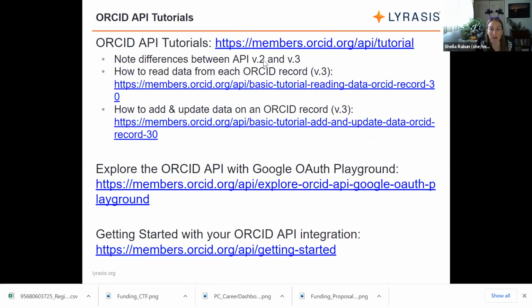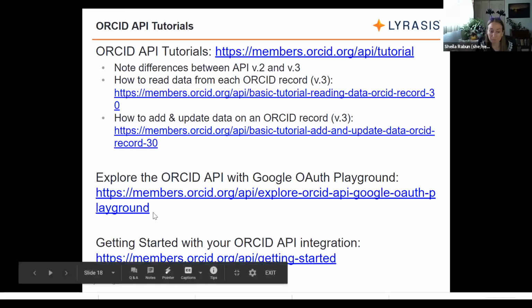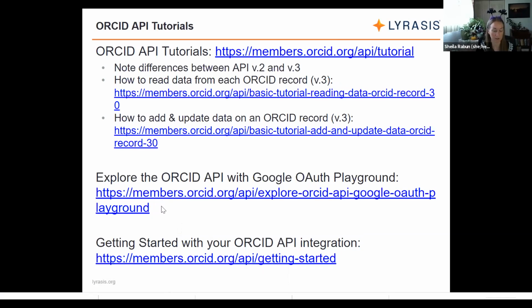There's also, like I said, a number of API tutorials that ORCID has in place that walk you through workflows for different types of system integrations. There are also instructions on how to read data from ORCID records and how to write data to ORCID records. There is a really great tutorial if you're just getting started, or even if you're not a developer and you want to learn more and explore how the API works: a Google OAuth Playground tutorial that I really like. I did it when I was first learning about the ORCID API. So I'll put that in the chat too, just so you can look at that.